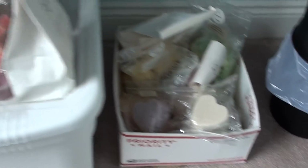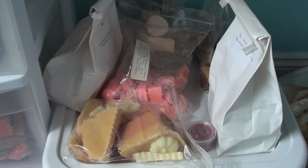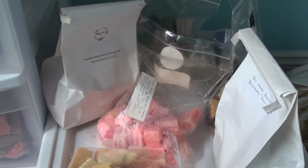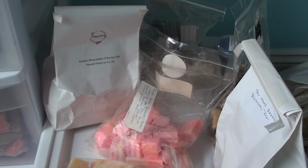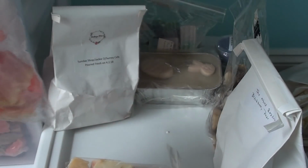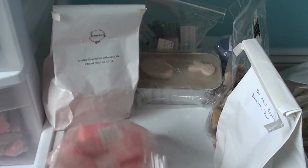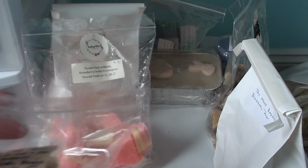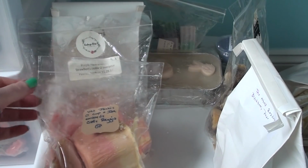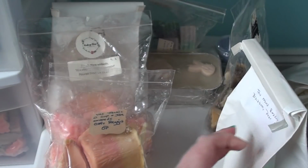Okay, let's move over here. All right, so this is kind of my D-Stash pile that I've started. I do have a few people that have messaged me and asked for some of these things, so I just have it sitting out here. I don't know why this is out. I don't know if I was going to D-Stash this or not, but I need to check into that. And then I have the mind reader.